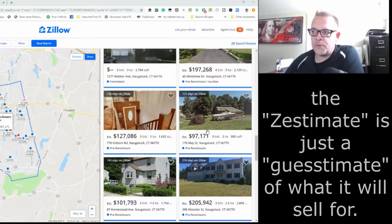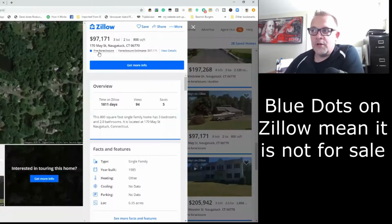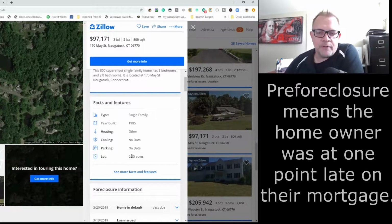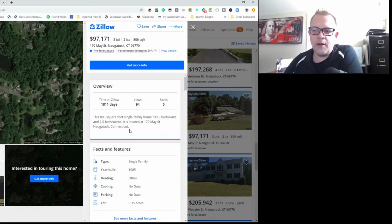So we're going to click on this one, for example, and just show you. It shows pre-foreclosure, which shows us this property is not actually for sale. I'll show you the difference of when you are looking at one that is for sale. So basically, a pre-foreclosure means the people defaulted on their mortgage, meaning they just did not pay the mortgage for a couple months. That information was reported to Zillow, and Zillow posts it as a possible pre-foreclosure.